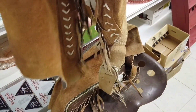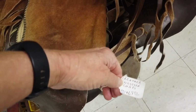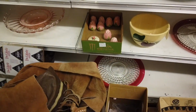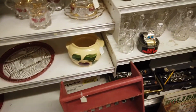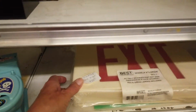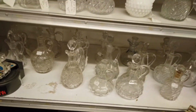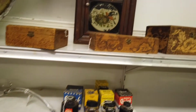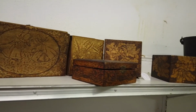Pair of chaps, $69. Ooh, exit sign. Cruets. Oh, here's some of the pyrographic boxes, and I have quite a few of those.